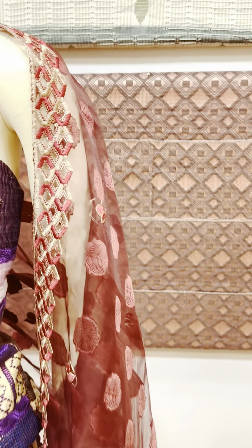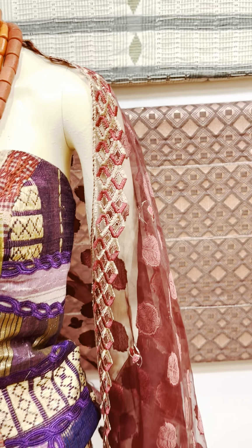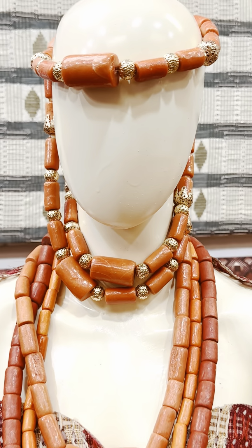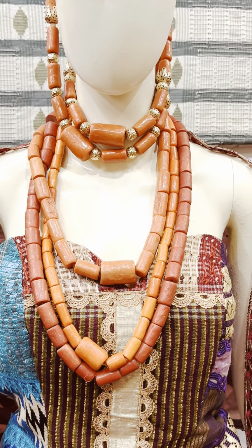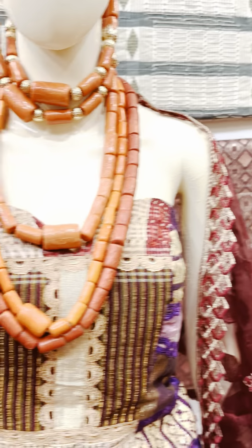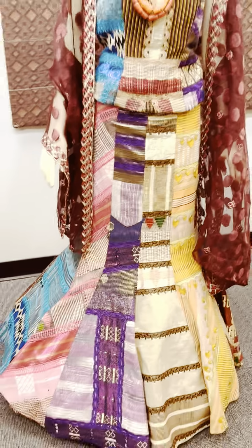Now, if you look at this shawl, this scarf is representing the Hausa in the northern part of Nigeria, which is an Islamic community, and they wear these scarves on their head and they wrap them for the pieces on their head. And then these pieces are Igbo. This is the coral that the Igbos wear. So we have Igbo, Hausa, and Yoruba all together in one beautiful piece.